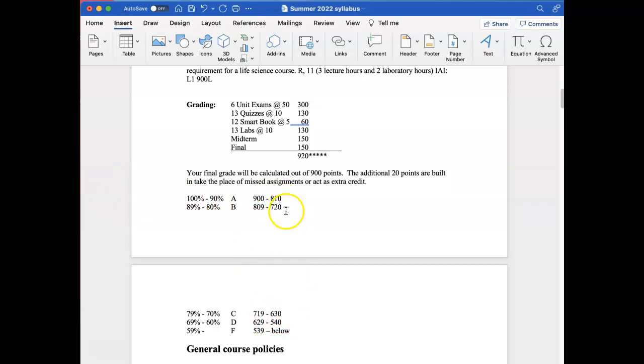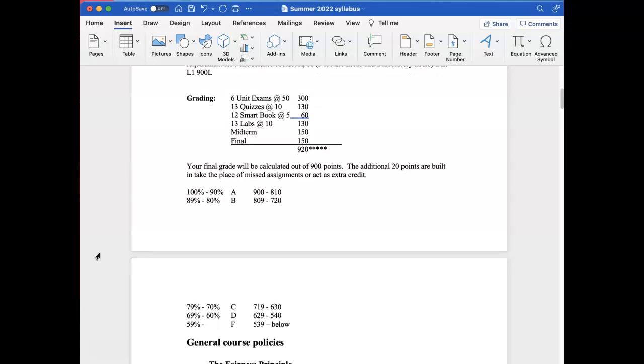If you have between 720 and 809 points, you have a B. Doesn't matter if you're 722 or 801, you have a B on your transcript. Okay, so that's how the point system works.